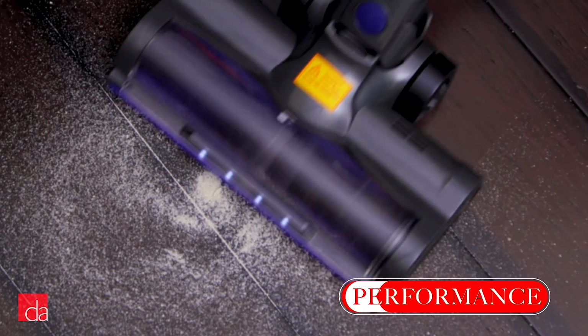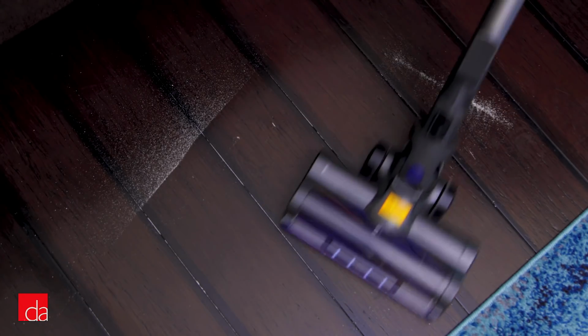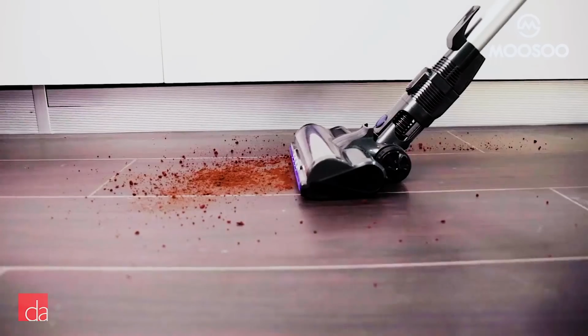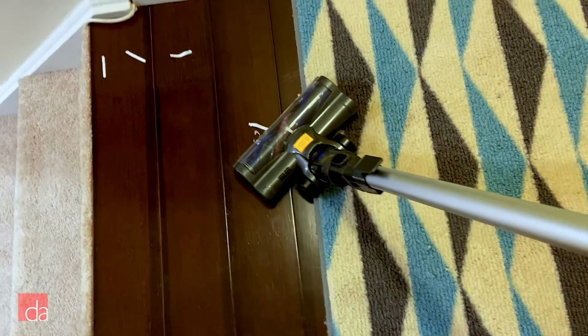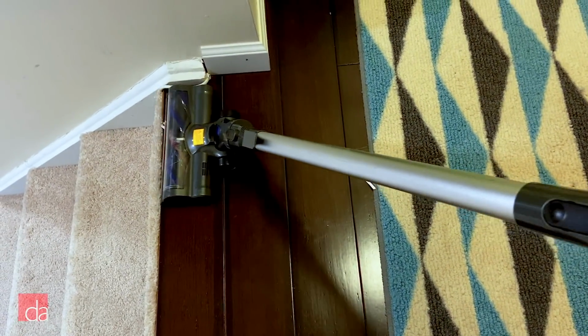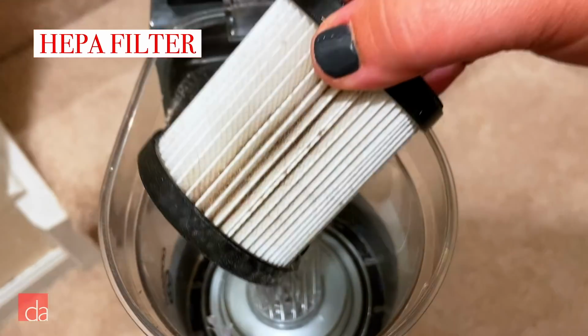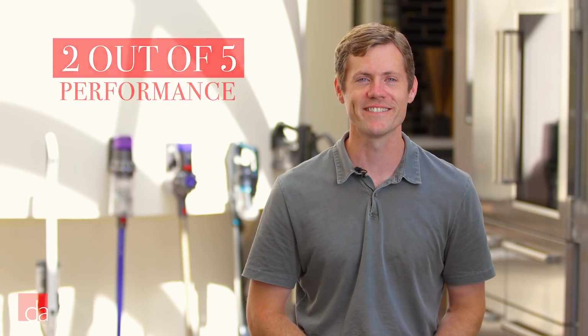This vacuum is best for short-term use on hardwood floors. Unlike the other cordless vacuums on our list, the Moosoo is not built to last for a long time. It also doesn't perform well on carpeting. If you're looking for a quick replacement vacuum for a home with only hard flooring, the Moosoo is a great choice. However, it's not recommended for those who have heavy carpeting or are looking to invest in a vacuum that will last them for many years to come. The Moosoo does come with a washable HEPA filter, which is a nice bonus not often seen in lower-priced cordless vacuums. For performance, the Moosoo scores a 2 out of 5.